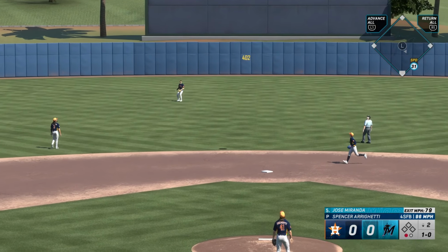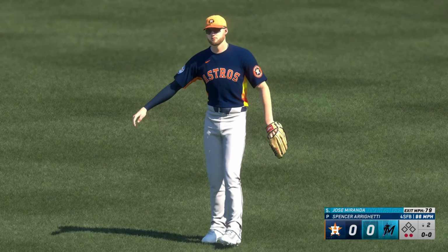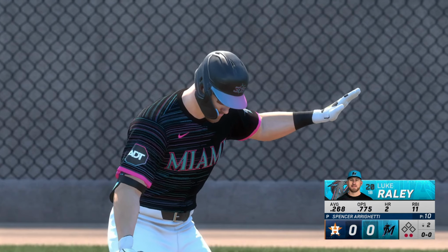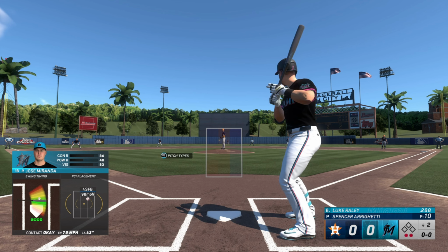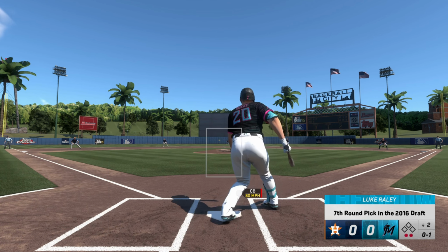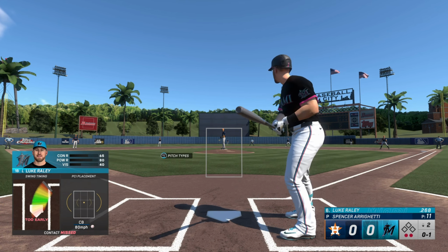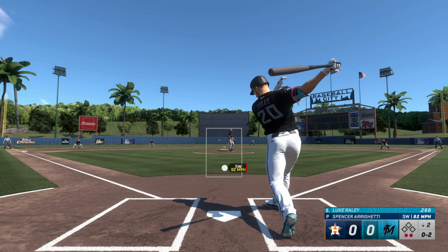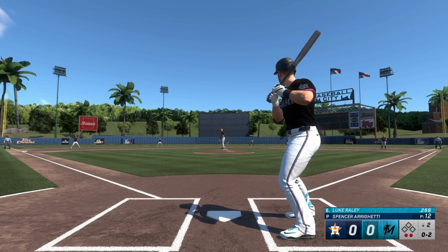Center field, Meadows. He makes the grab, and there's 2 away. Batting 6th, the first baseman, and up next for Miami, Luke Raley. It's interesting, he plays kind of a power spot defensively, but runs pretty well. So when you're looking at that position, you're not expecting someone that has maybe above average speed, but he does. And I think that skill set really upgrades the position because when you have that kind of speed, it makes the whole team that much better.